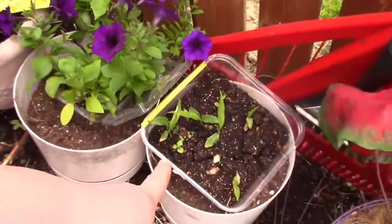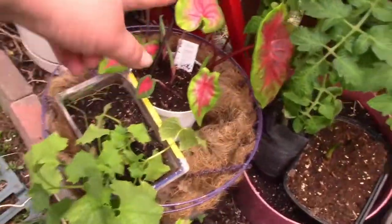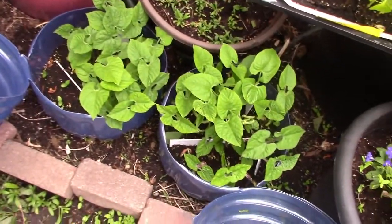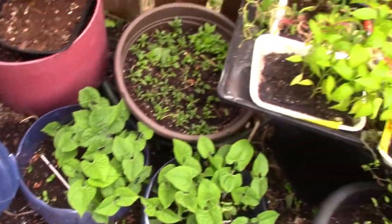My ginger is coming up and doing pretty good. Loofah, caladium, tomatoes. Oh, my beans, they're doing amazing. And my little cucamelon down in the corner.